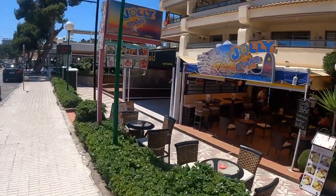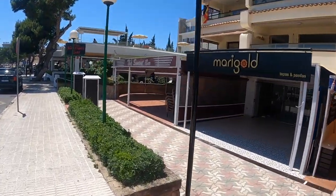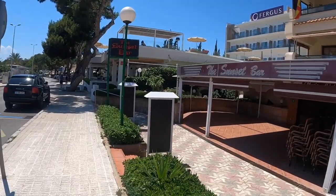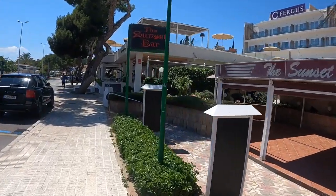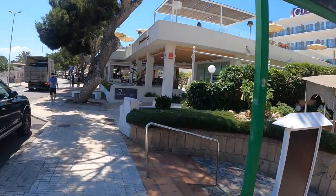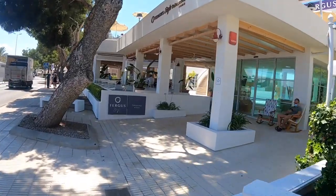There's a lot more feeling around here. The cafes, restaurants, a lot of actually making noises. The hotels are open. This wasn't open last time, was it, the Fergus?